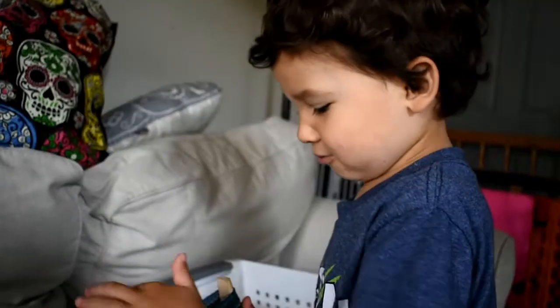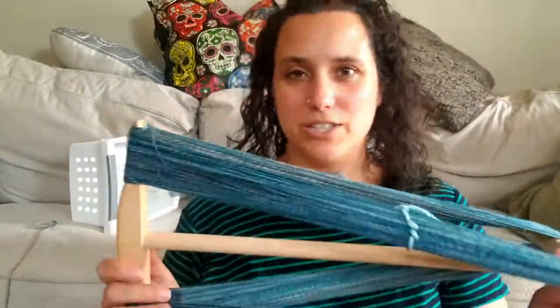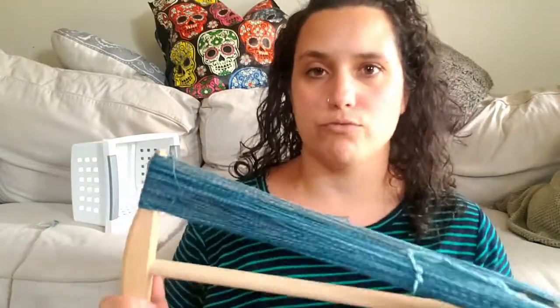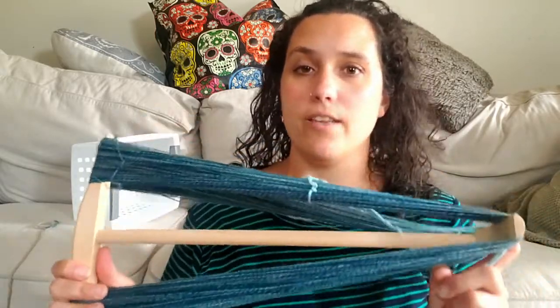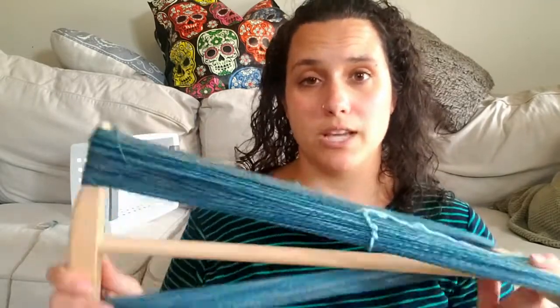Hi, helper boy. 1, 2, 3, and 4. Okay, great. All right, so I just wound everything off onto the niddy noddy. I counted 224 wraps. I measured the niddy noddy. It is about 2 yards, so that means I have 448 yards of yarn that I just spun, or well, plied. So now it needs to go take a bath after I get Benji up.